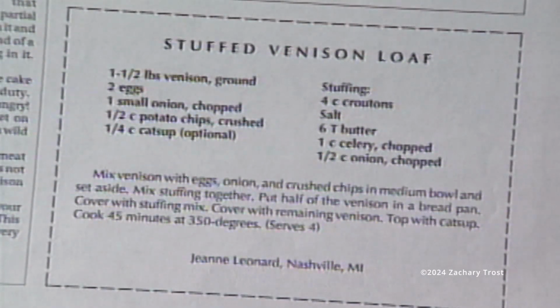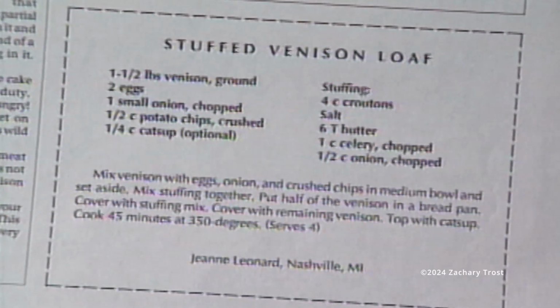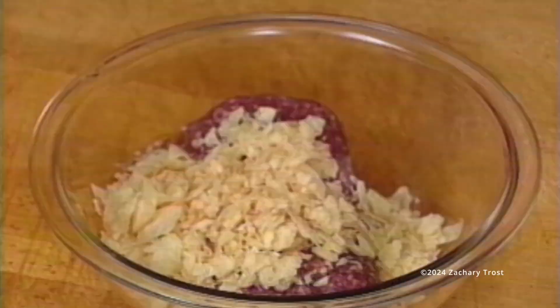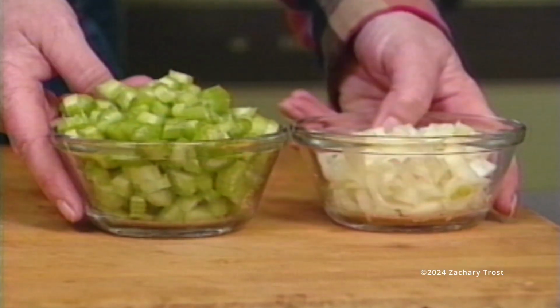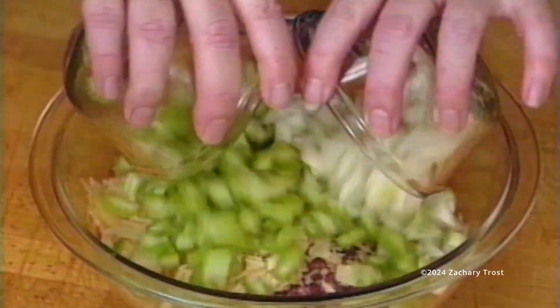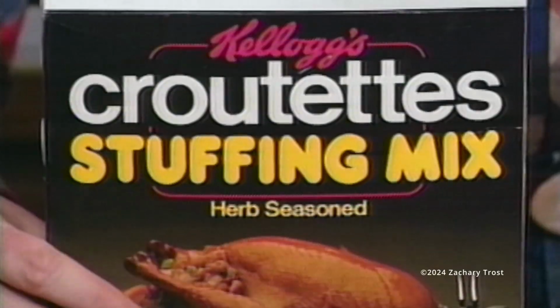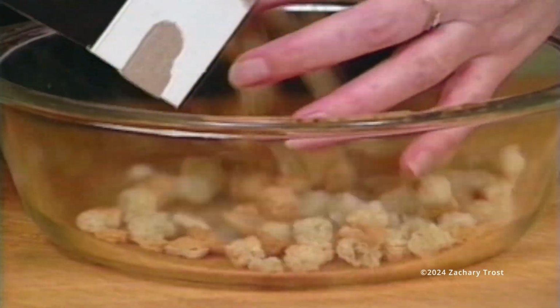Gene Leonard sent us a recipe for stuffed venison loaf that was a winner in our recipe contest. You wouldn't guess that something as basic and ordinary as meatloaf could win. But of course, she starts off tossing potato chips in. That's different. Get your celery and onions. You can go ahead and mix up your regular mixture like you would for meatloaf. And then this has the croutons in it that you use in a stuffing mix, and you're going to add your butter and water to this.